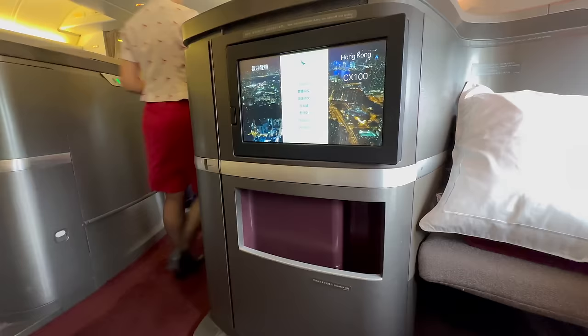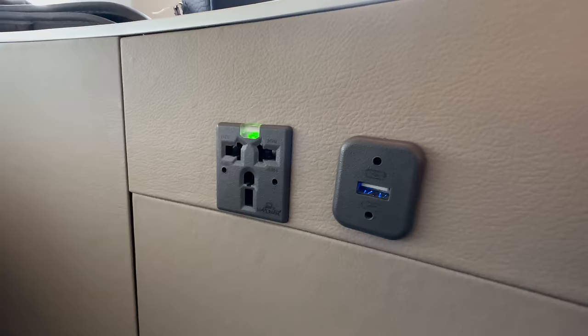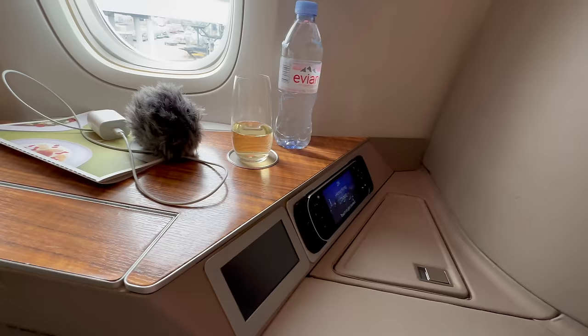Every first class seat has a wardrobe and luggage compartment. Here you can store bags, plenty of legroom. You can also store bags underneath the ottoman. Cathay first class.